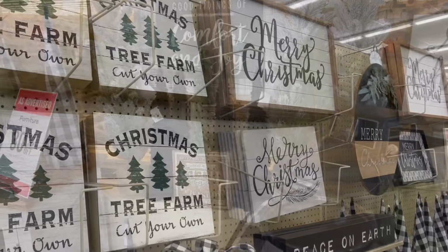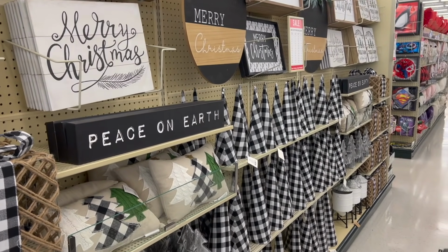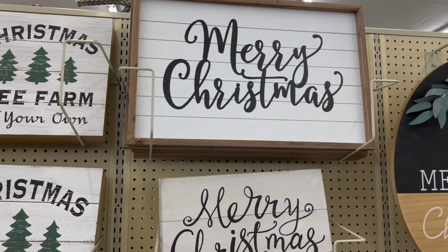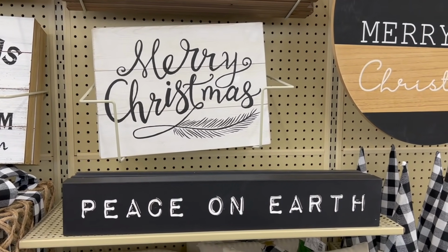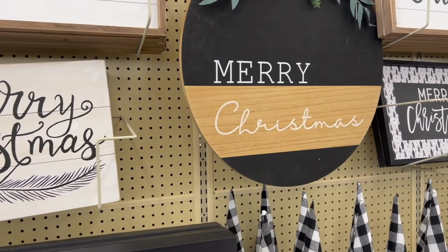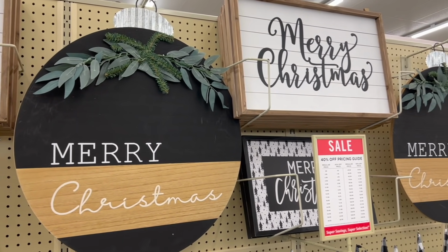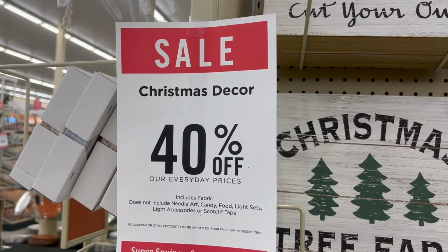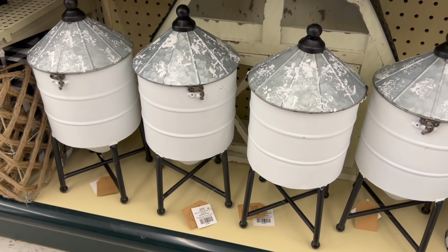This first aisle into Hobby Lobby very much complements that vignette that we just encountered as we first walked into the store. And I'm noticing this is one of their bigger collections for Christmas. It's full of black and white buffalo plaid, and then they splashed in a beautiful emerald color green, which I love that combination.